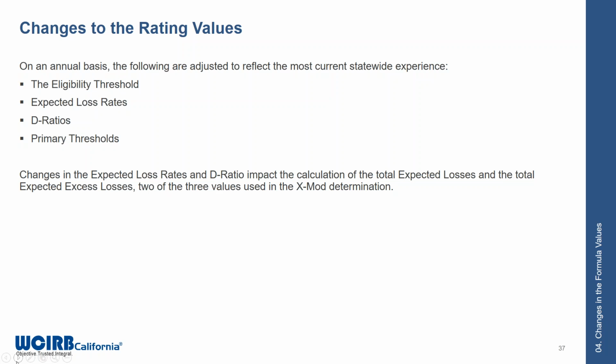Now, your primary threshold is based on the size of the employer's business as measured by total expected losses. We do have a table on our website. We originally instituted primary thresholds in 2017 when we went to a variable split point. It is a substitute for the credibility table, if any of you are aware of the way that we previously calculated XMODs. So those threshold values increase by 500 and then $1,000 and could range from 4,500 to 75,000.